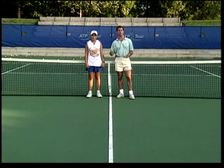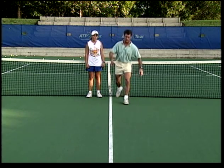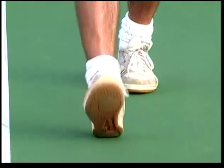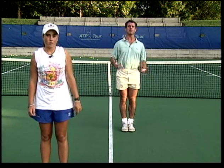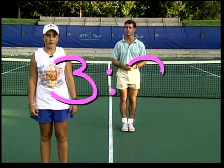We can take a look at proportions this way. For every 2 steps I take, Dana takes 3. I take 2 steps, Dana takes 3. I take 2 more, Dana takes 3. See that Dana's traveling farther than I am, but her movements are proportional to mine. 3 to 2. And what do we call this?